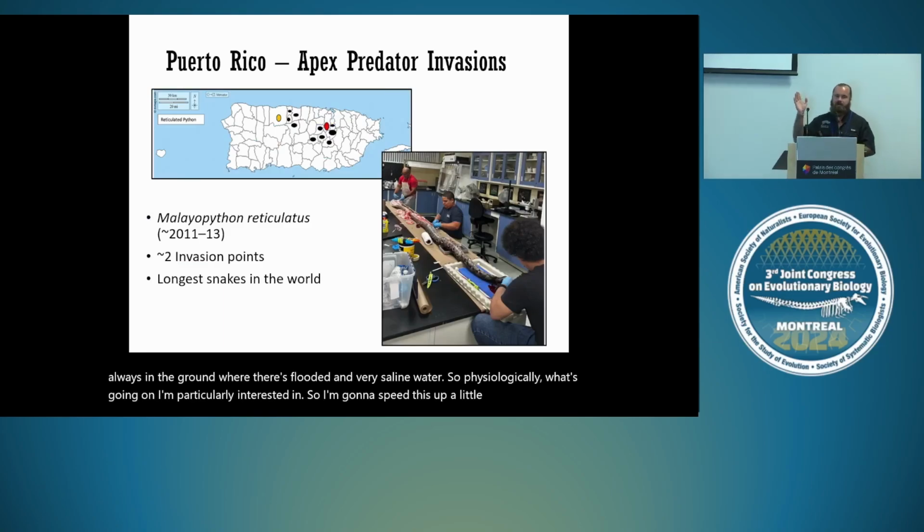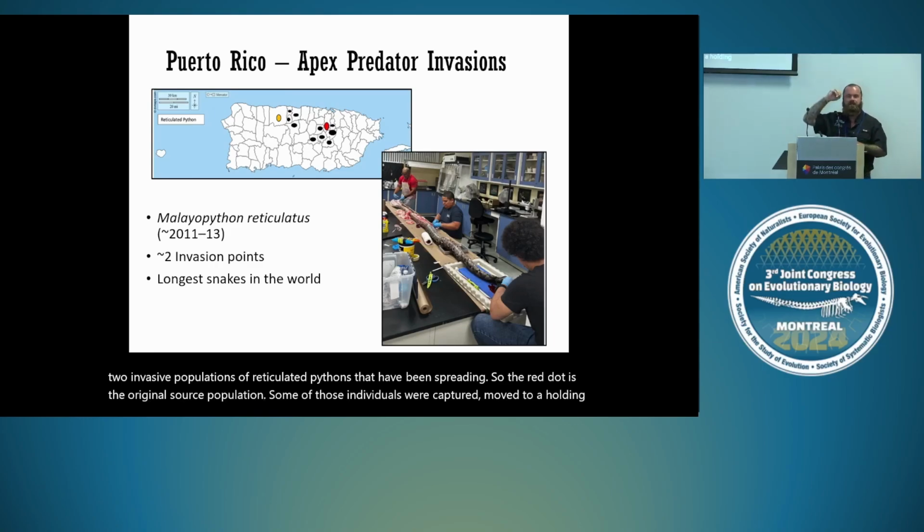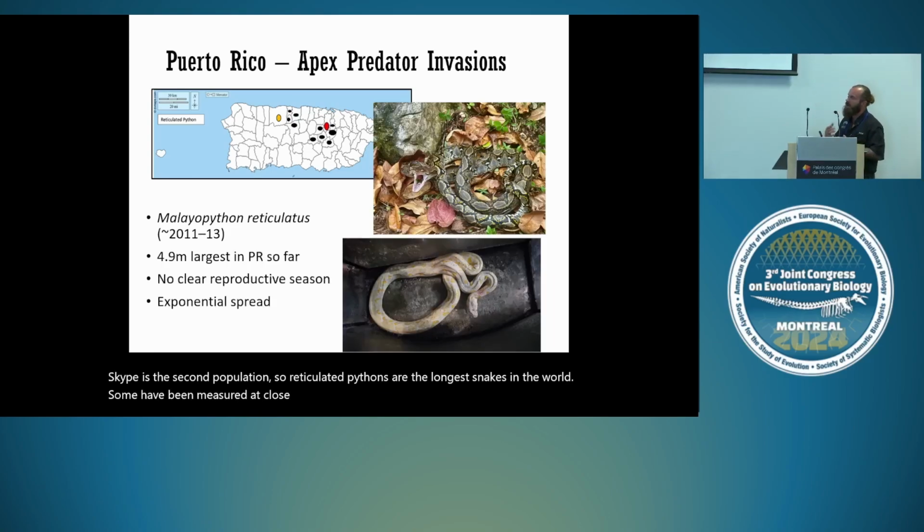We also have 2 invasive populations of reticulated pythons that have been spreading. So the red dot is the original source population. Some of those individuals were captured and moved to a holding facility more in the center of the island. Subsequently, some of those escaped and established a second population. Reticulated pythons are the longest snakes in the world. Some have been measured at close to 30 feet. So far in Puerto Rico, our largest one is 4.9 meters.